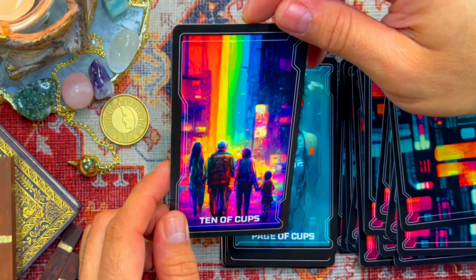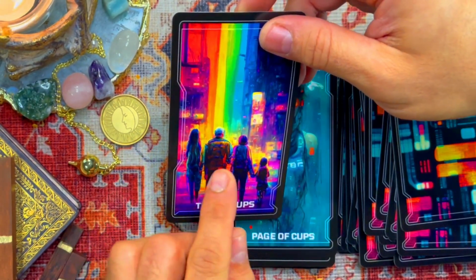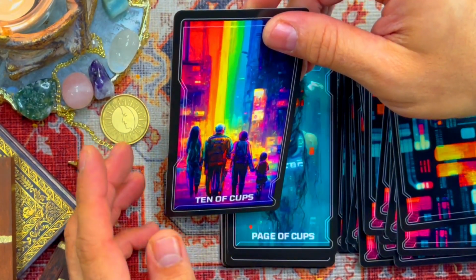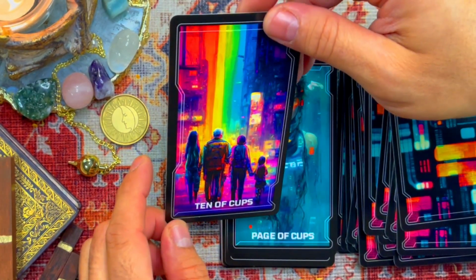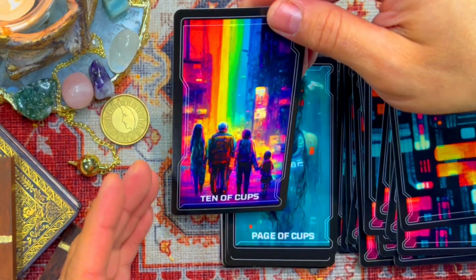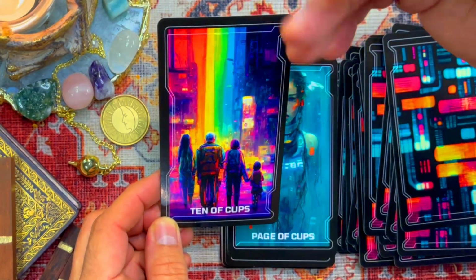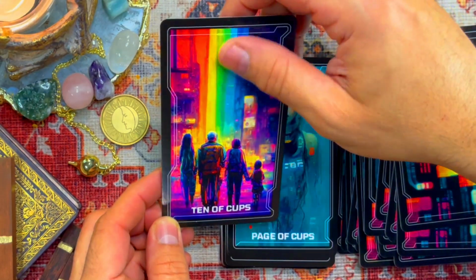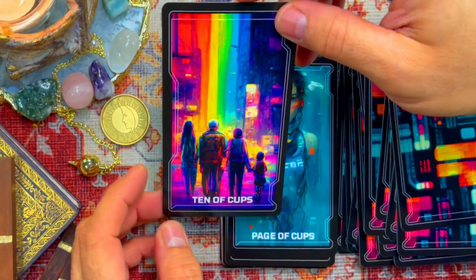And this is a very interesting family composition. This looks like an older guy, an older gentleman or older person. It's not exactly the same as what we see in the Rider-Waite-Smith, but it's maybe a version of one of the many family compositions that we have today. Beautiful. You still have the rainbow and a splash of colors at the bottom.